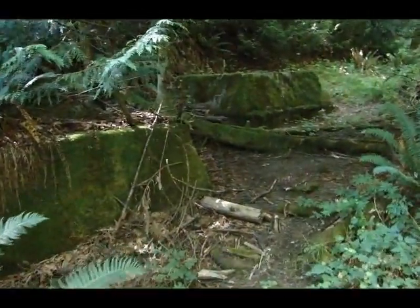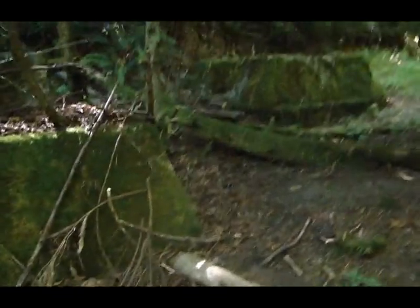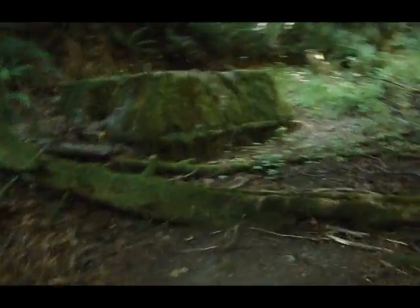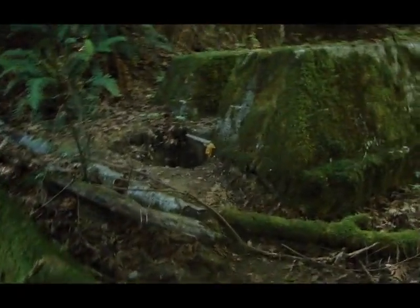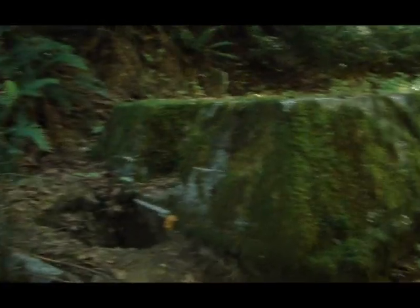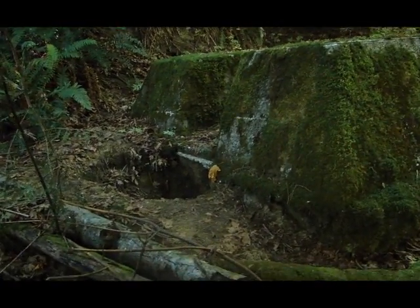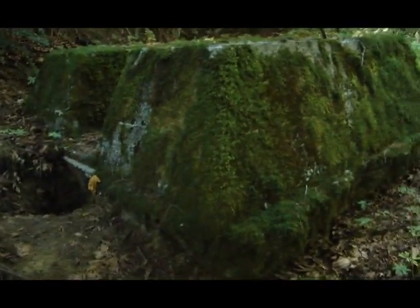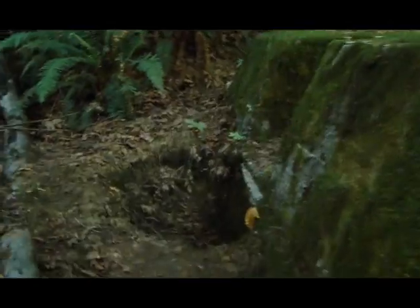So here we are, just off the trail, some curious cement blocks. Not sure, but my guess is, since this is called Coal Mine Trail, this might be for some kind of coal mining operation. I might have to look this up later.